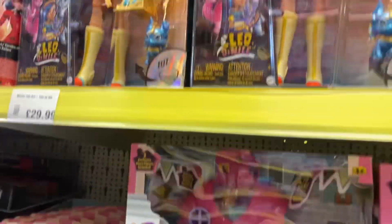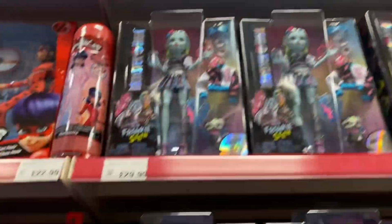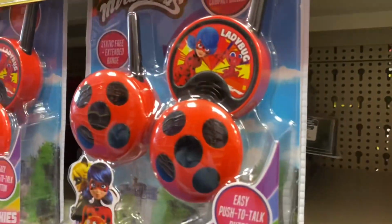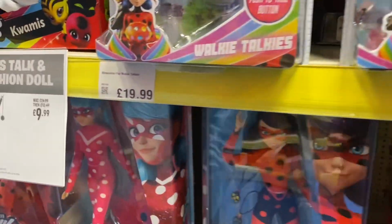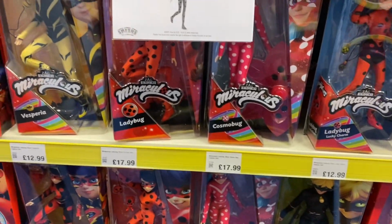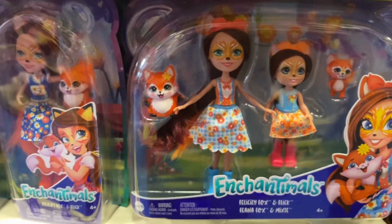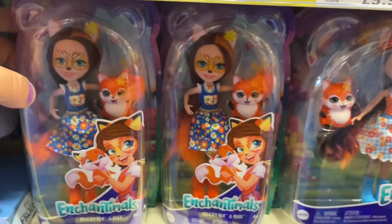She loves surprise toys, and she was looking for a treat. So I was trying to look at Munster High. She was trying to drag me around to look for blind bags, so we were trying to share our time out. We did find a little miraculous surprise box just here, and then the Enchantimals a bit further down. I love Enchantimals dolls. And this one caught my eye.